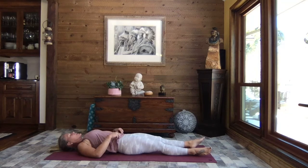We're going to take a few deep breaths here. So as important as it is to move, it is equally important to stop, to breathe and to reconnect mind, body, and breath. So all of the movements, all of the poses that you have done today, all of the stretches, here's where it all comes together.